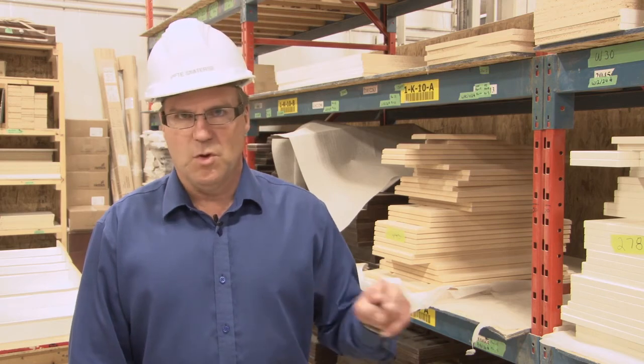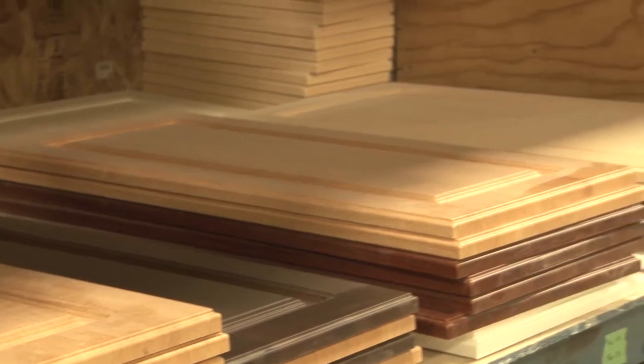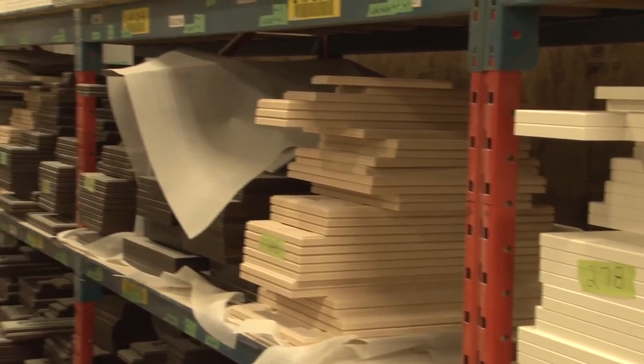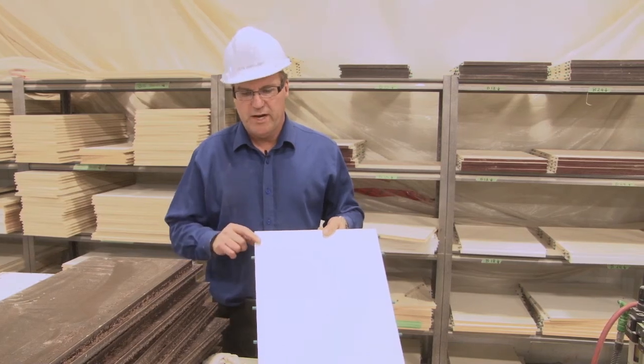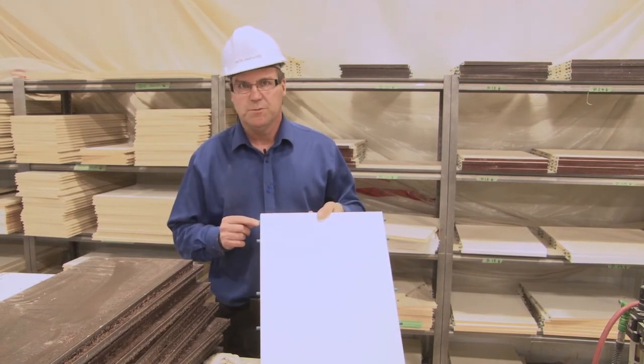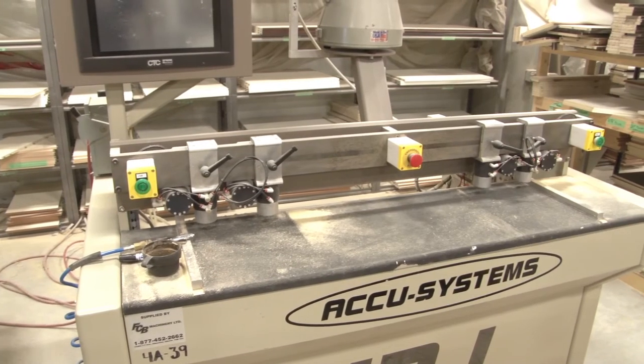Okay, we're inside the cabinet department in Northplex. We build our own cabinets here. The only thing we bring in from the outside are the doors, and we stock them in a variety of colors and styles. I just wanted to point out the way our boxes are put together using dowels and glue. We're using 5/8 material, and we're using the 5/8 melamine material on the backs as well as the sides and the tops of the cabinet boxes.